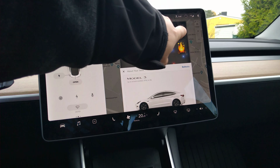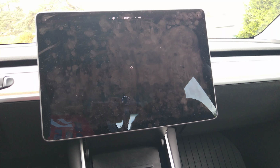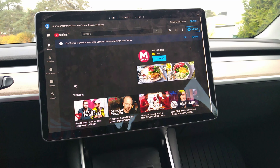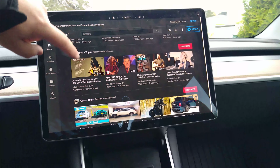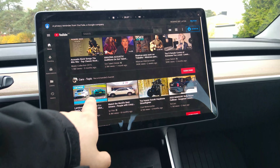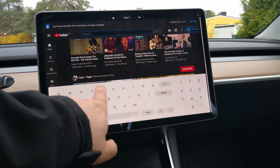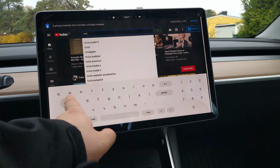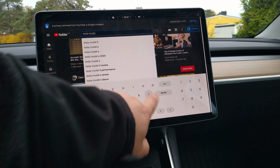And let's see. It has also YouTube. Don't say that YouTube is working as it should. Sorry for the screen. I know the screen is very dirty right now, but please don't look at the screen. Oh, come on. Are you joking now? The YouTube is working also. Let's see. I don't know. Let's see. I have my videos. Tesla Model 3.